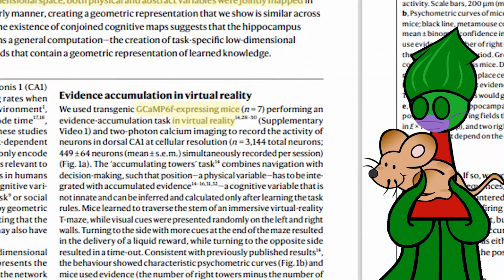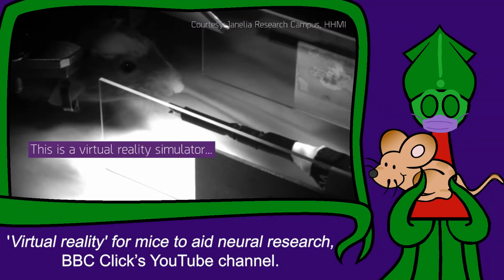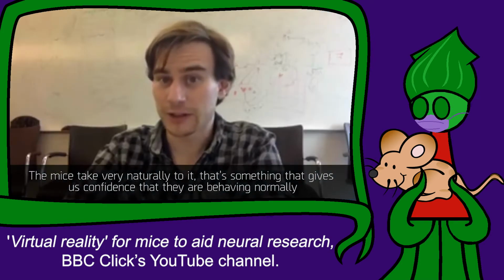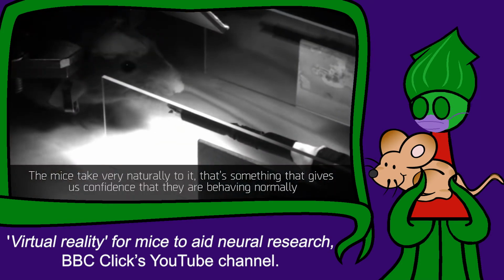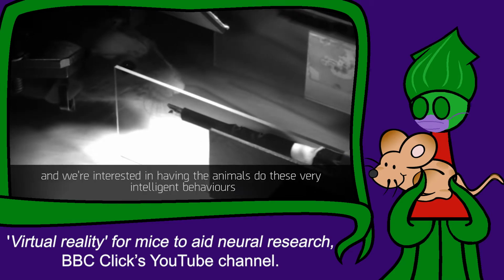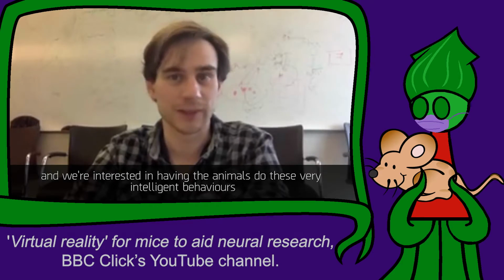These mice were put in virtual reality on little treadmills. Yes, really, if you want to track their neurons, it helps to keep these little mice still. The mice take very naturally to it. That's something that gives us confidence that they are behaving normally, and we're interested in sort of having the animals do these sort of very kind of intelligent behaviors.